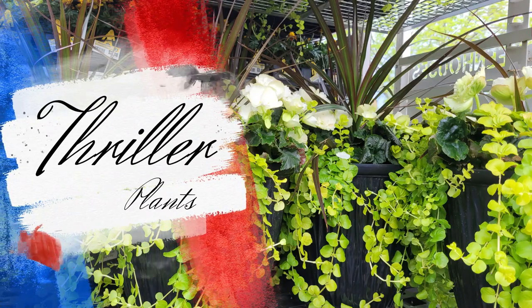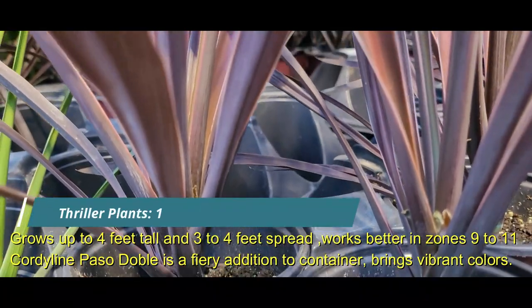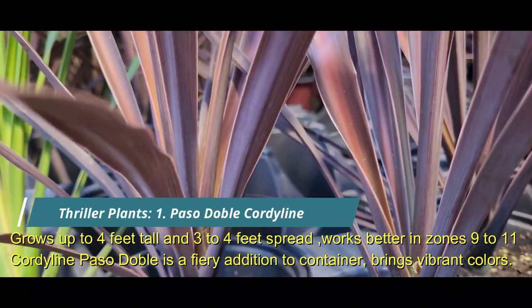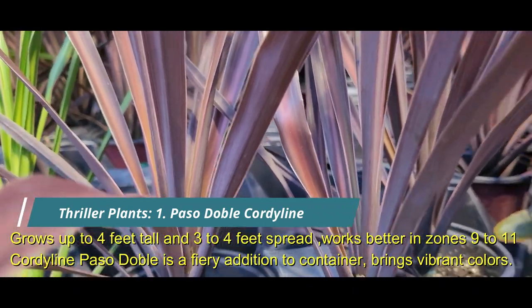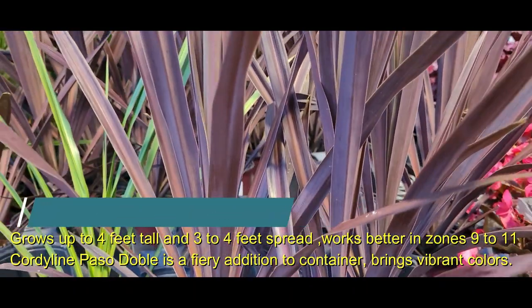Number 1. Cordyline Tropicals. With unique foliage, Cordyline Paso Doble is a fiery addition to a container, grows up to 4 feet tall and 3 to 4 feet spread, works better in zones 9 to 11.